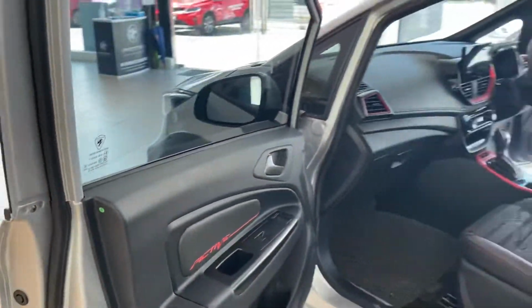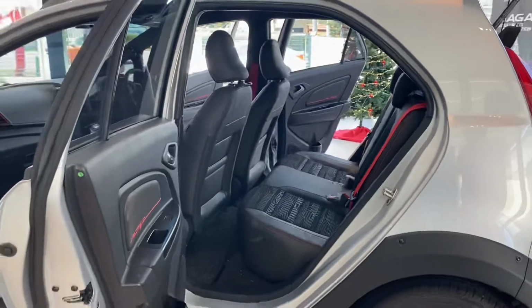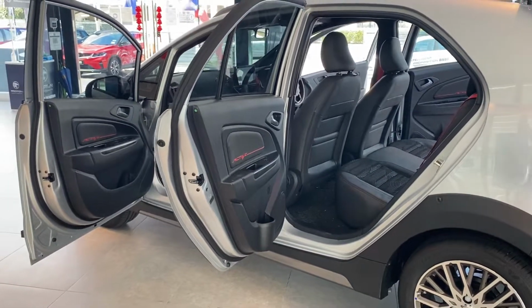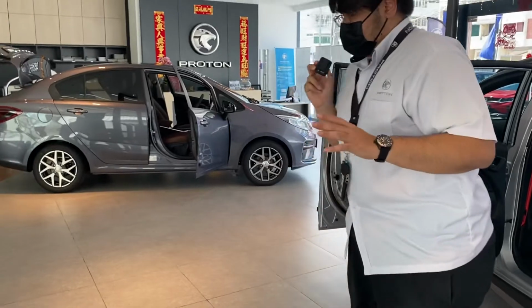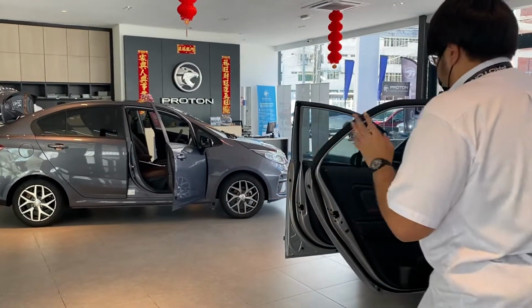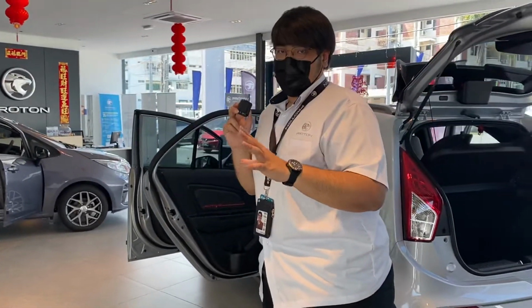On the Iriz Active variants and the Persona Premium variants, safety comes as standard with 6 airbags, ABS, EBD, traction control, all that fun stuff. As you can see, the difference between the Persona and the Iriz is that the Iriz is a small little hatchback, but the Persona is a big and roomy sedan.